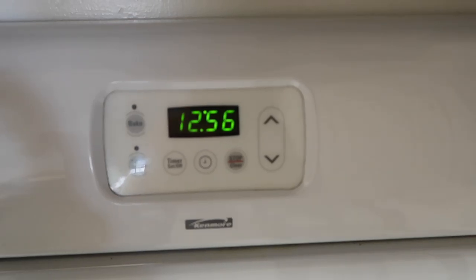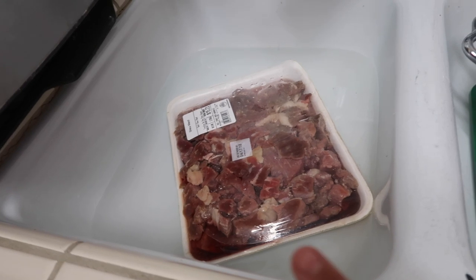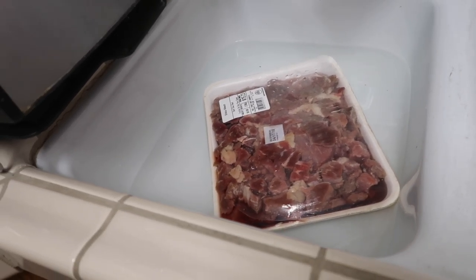It is about to be 1 p.m. right now. Let me show you guys. It's 12:56. Why does it look like it's blinking? Okay, anyways, it is 12:56 and I do already have my meat thawing out for dinner. I just put it in the sink with water and just let that thaw.